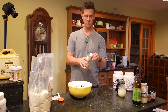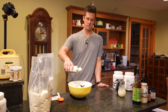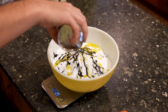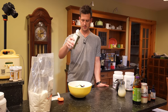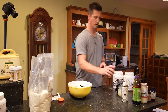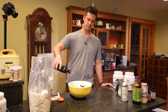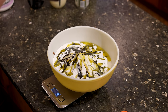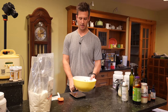And then the olive oil. We add in 36 grams. One more gram. And for the hemp oil, I add in 20 grams. Okay, that's all the ingredients you add to your formula. That's it. Now we can take it off the scale.